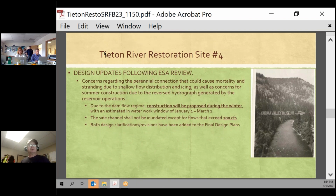This was kind of happening last year. My apologies for not being able to make it to the site view last year. But through the ESA consultations and our NEPA process, there were concerns of stranding and mortality due to shallow flow and icing. The side channel is not designed to be perennial. It is designed to be inundated at or above 200 CFS. We're proposing to do construction in the winter during low flow, during the irrigation season and flip-flop. And both of these clarifications have been added to the basis of design report in the final plan set. Next slide, please.